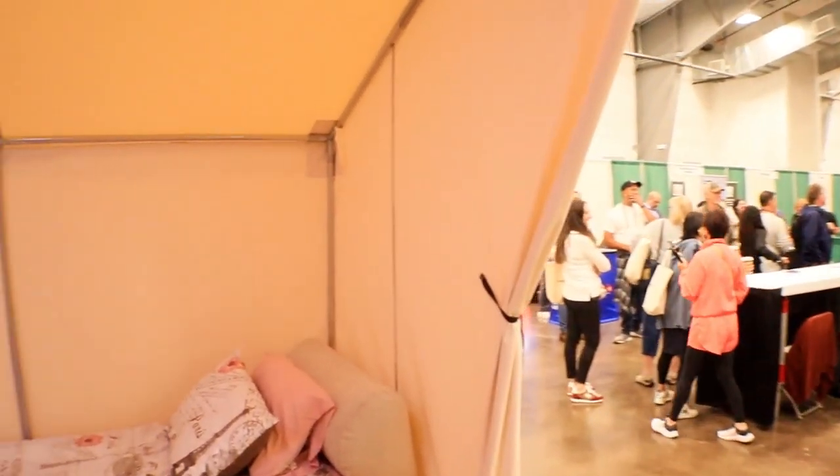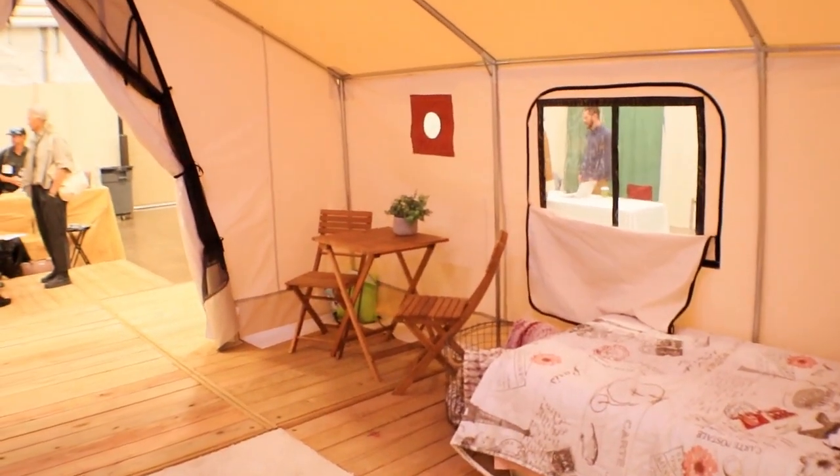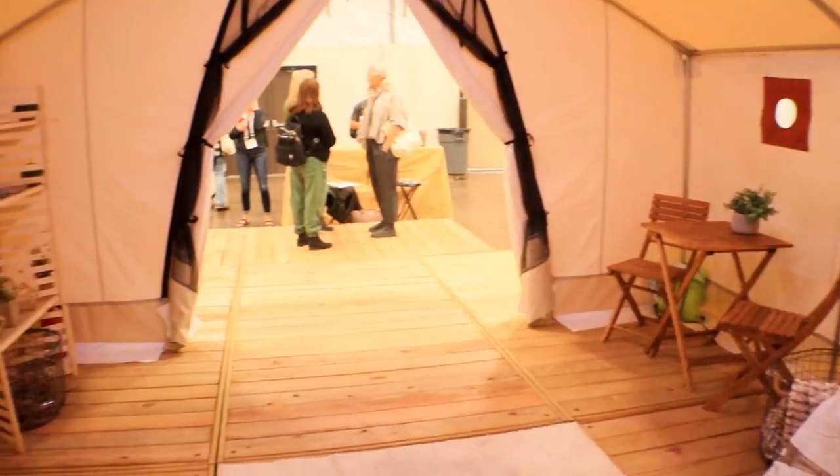All right, guys, so this is the first one we're in. It looks like a safari tent. We have to be quick because there's a lot of people here, but you have room for a dining room. You can definitely make this work.